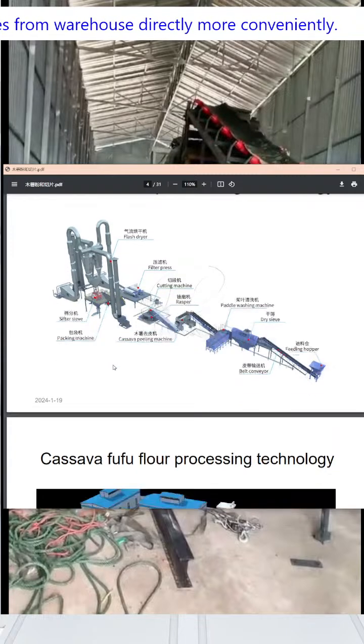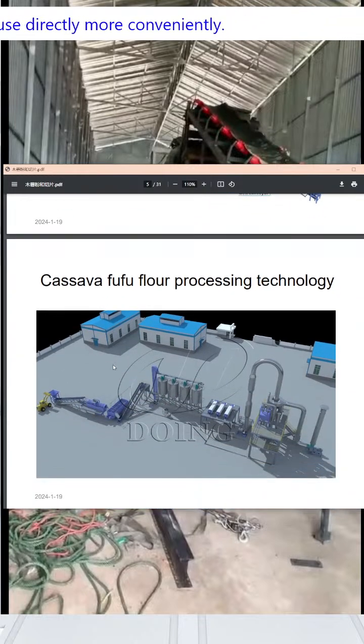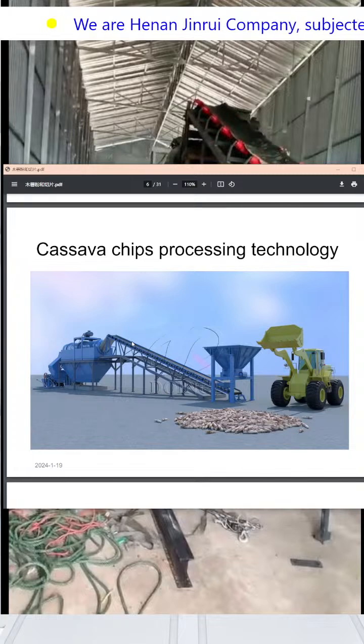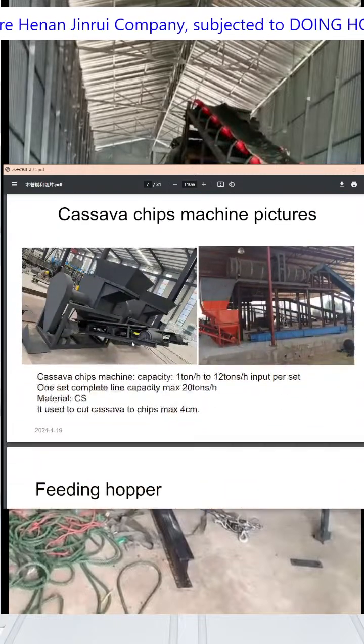Okay, so let's go on to see some machine details. This is the fufu flour. Compared with cassava flour, fufu flour has one more fermentation process. That means after fermentation of cassava flour, you get fufu flour. And this is the chips machine we introduced just now.